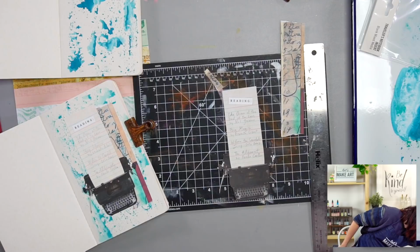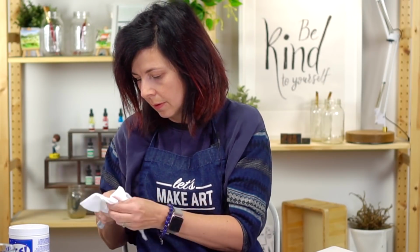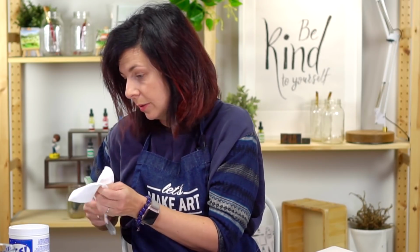I just forgot to set out my stuff this time. You guys, I'm really sorry that I'm being this person. That's okay. Right now. There it is. I was looking for my palette knife because we like to use that with our glue. And I kind of left some glue on this from the last time I used it, which is okay because I got a baby wipe right here. But it's glue, and I'm about to use more glue, so it's really not a big deal.